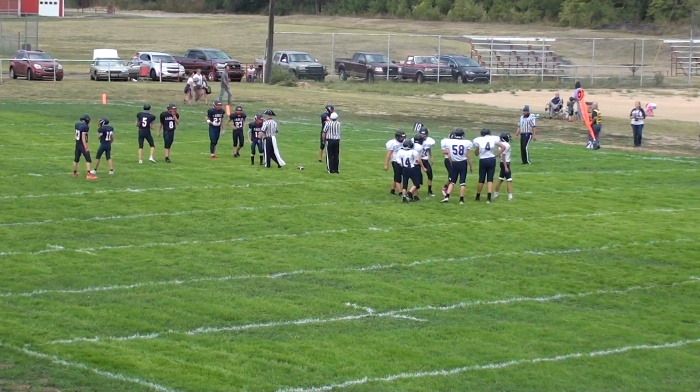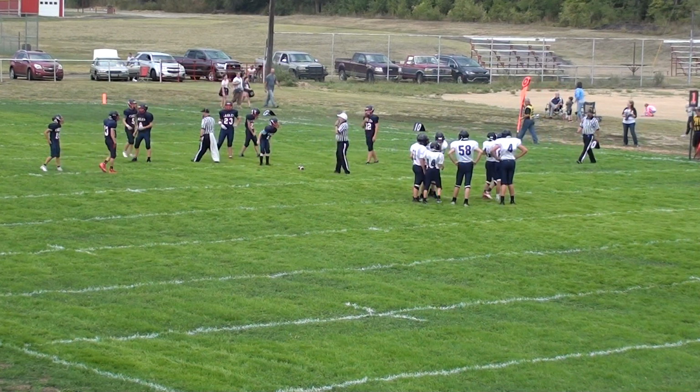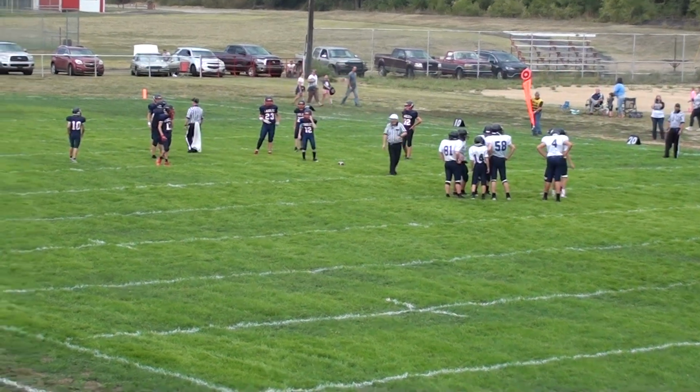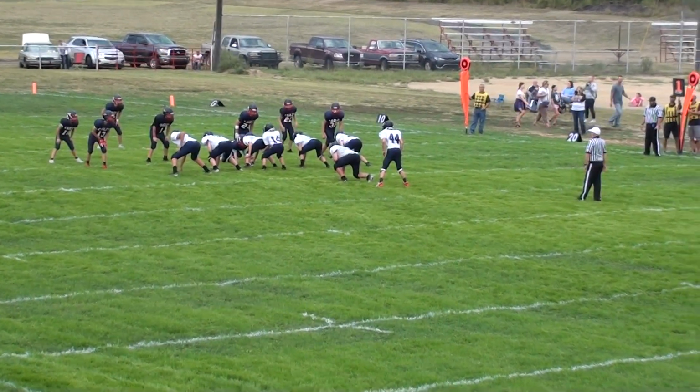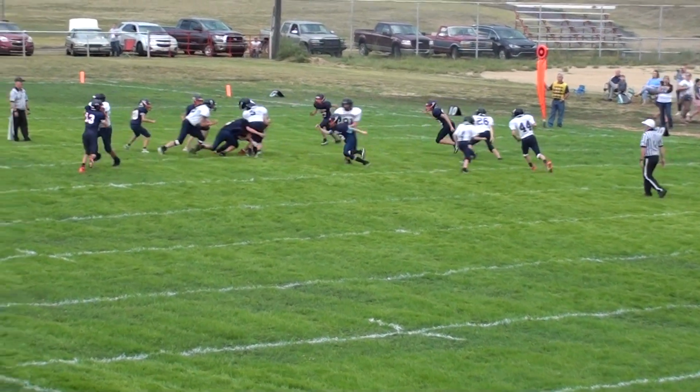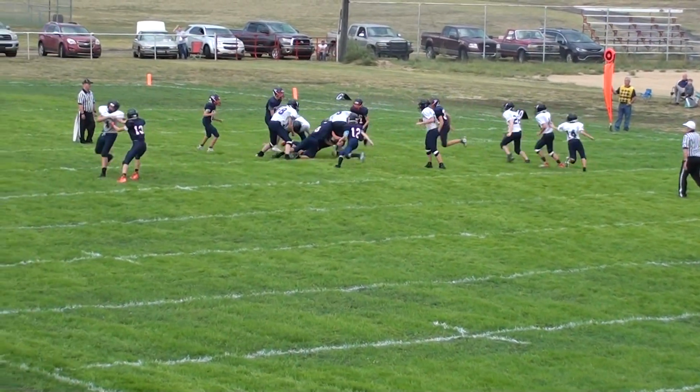Charvat breaks one tackle, runs into another one. He should be close to the first down. Charvat breaks a tackle, gets ahead, finally brought down there by number 27, Cooper Prince. Third down and a half yard. Third and short, right at midfield.